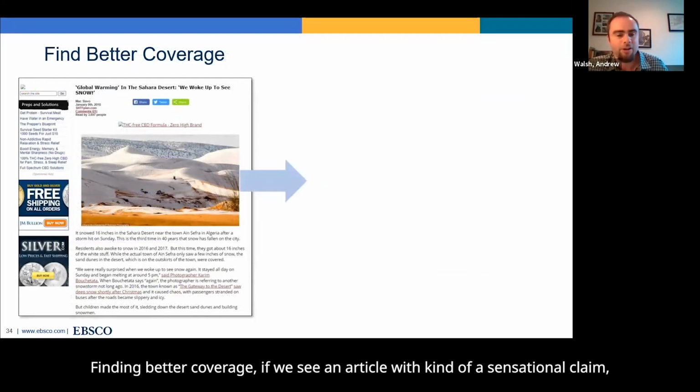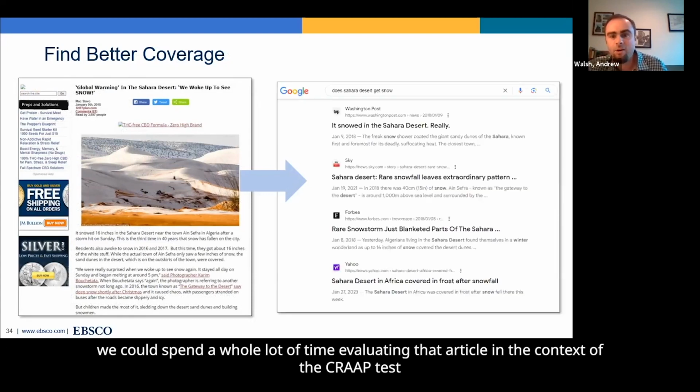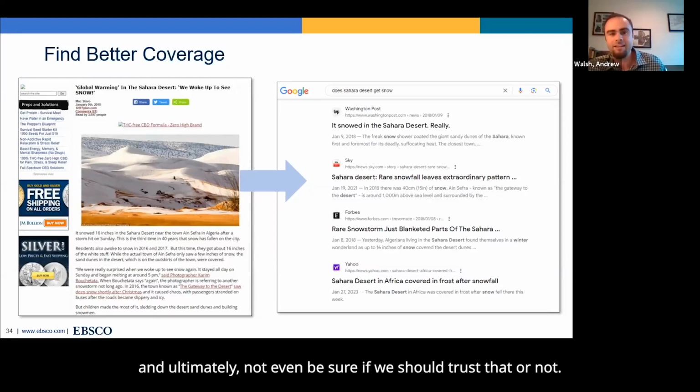For finding better coverage, if we see an article with kind of a sensational claim, we could spend a whole lot of time evaluating that article in the context of the CRAP test, or we could just quickly take the main claim that it makes and search that to see if maybe we can find better coverage from a more trusted source, to skip all the time we would take and ultimately not even be sure if we should trust that or not.